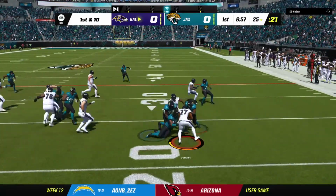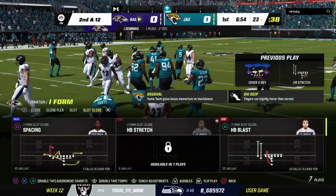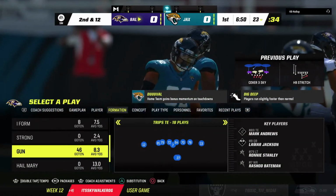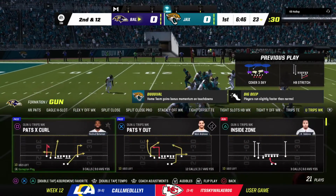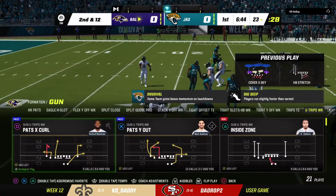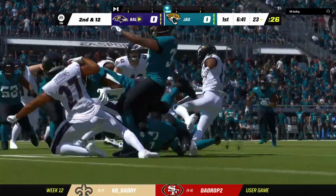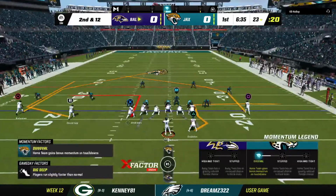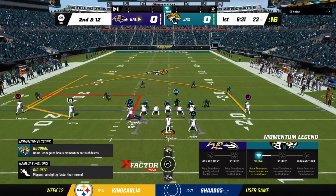The drive will commence with a run by J.K. Dobbins. And he will lose yardage here back at the 23-yard line. Call it officially a loss of 2 on the first play from scrimmage. Second down. This defense is a difficult one to prepare for, one of the best in the league. They'll come at you from all angles, and they did a nice job there stopping him for a loss. The opening play of the drive goes backwards. Now they'll come up on 2nd and 12.